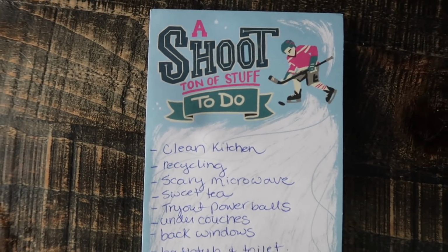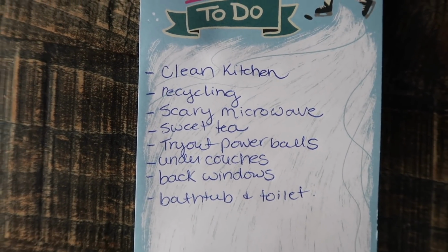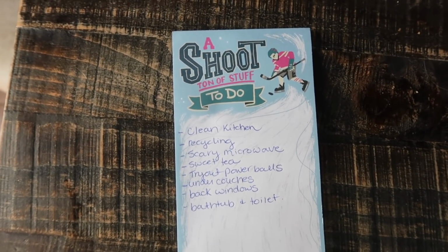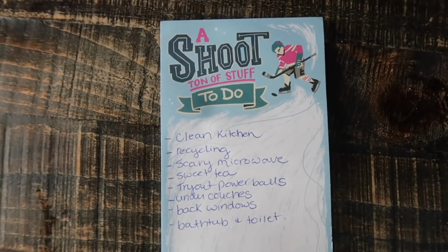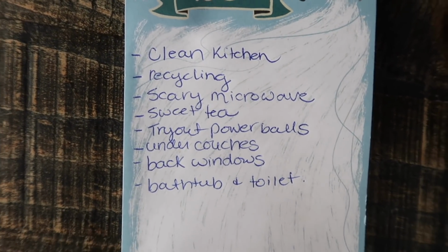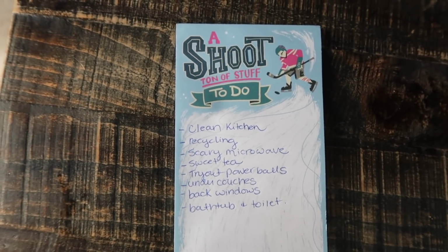So this is actually my to-do list for today. This is all the stuff that I'm going to try to get in the video. So right now I'm doing the kitchen cleaning, and I still have like recycling, cleaning the microwave, making some sweet tea. I have to clean the bathroom. I wanted to make some power balls for the kids' hockey tryouts, clean under the couches. I have to clean the back windows.